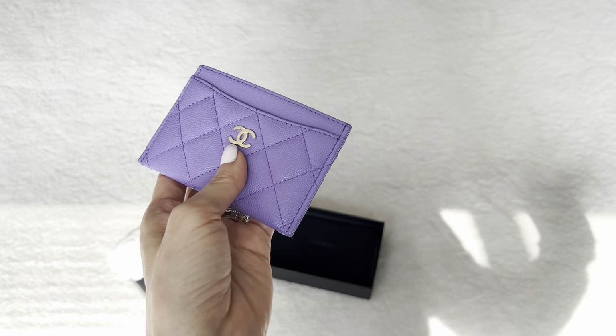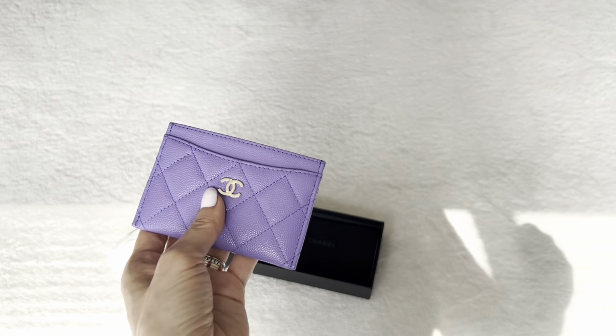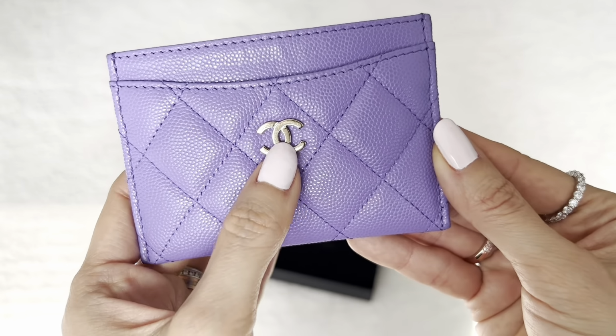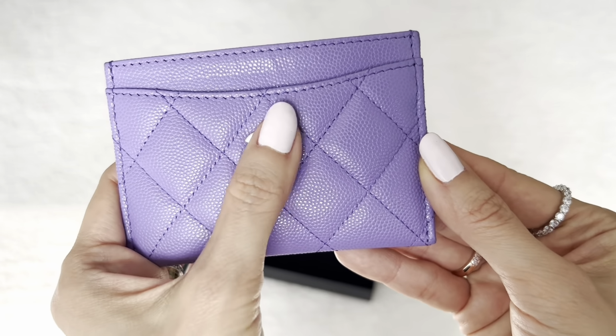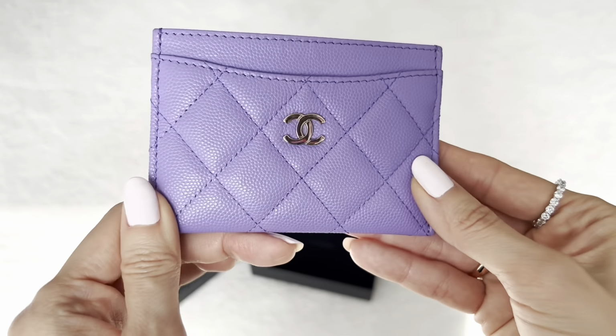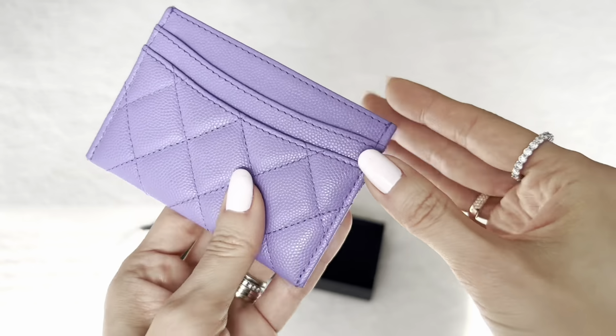It's a 29 series. I'll just put this down over there. And let me just give you a close up. So it's got a little bit of scratches, very minor hairline scratches. She might have used this a few times, I don't know, but to me it's pretty new condition. And I just think it's so cute.